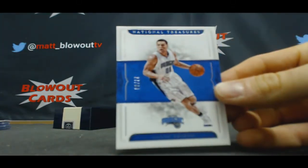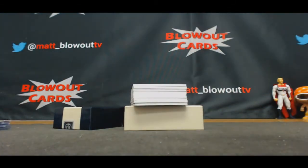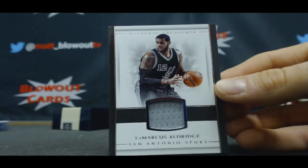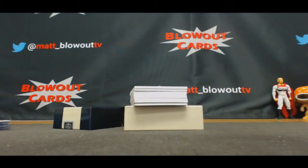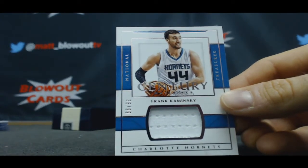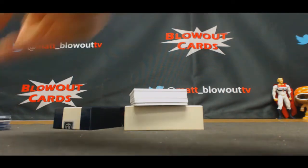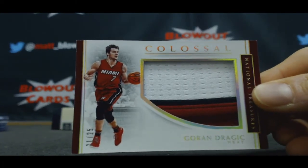All right, Magic base card, Aaron Gordon. Number 299. The Spurs jersey to 99, LaMarcus Aldridge. Frank the Tank Kaminsky to 99 for the Hornets. /25 three color patch, Goran Dragic from the Miami Heat.